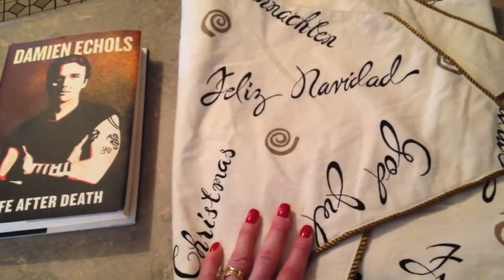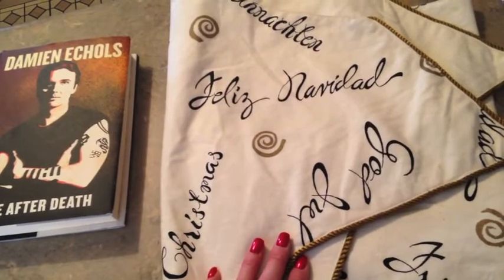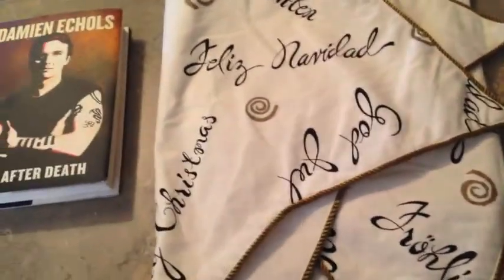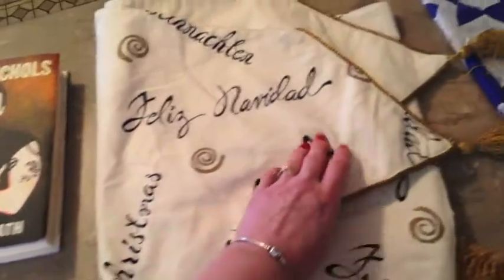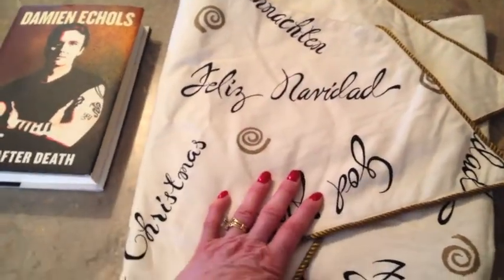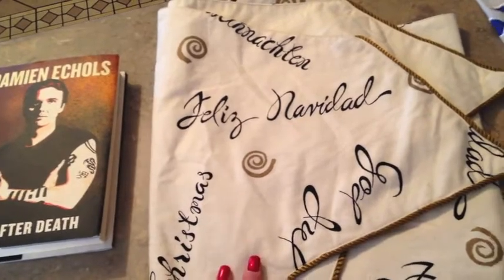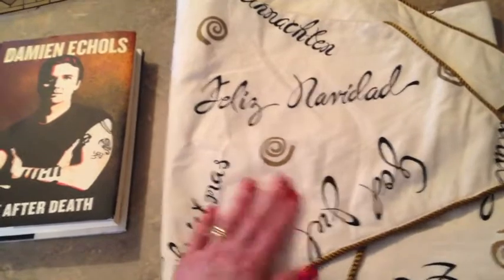This is their style. Everything's cream and gold and black, and it is a fireplace mantle runner or scarf thing, and it hangs over your fireplace, and it's cream and gold and black, and it just has Christmas written in all different languages. I just loved it, and I can't wait, because I haven't decorated for Christmas in gold and cream in a few years. I've done more of the neon green whimsy stuff, and I'm kind of tired of that, so I'm going to go back to this more classic type next year.